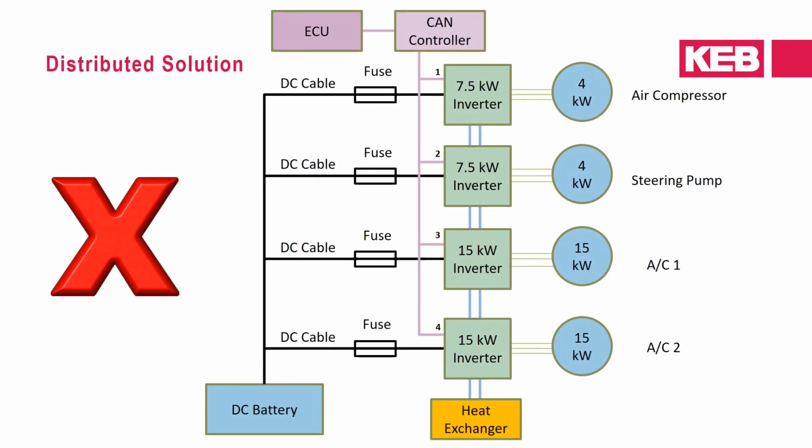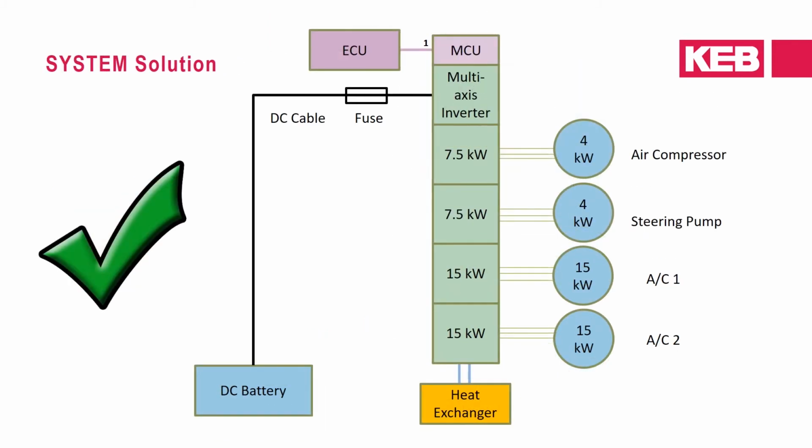Coming back to the point of reducing system components, I want to exemplify this by showing a comparison of a distributed system with separate inverters for each auxiliary with a consolidated system solution. Here, you can see with a distributed system that each device has its own DC cable and fuse, there are multiple plumbing connections for liquid cooling, and each device has its own CAN node ID on the network. Now, compare this to a consolidated system solution. Not only are redundant components eliminated, but the system layout is simplified as well.